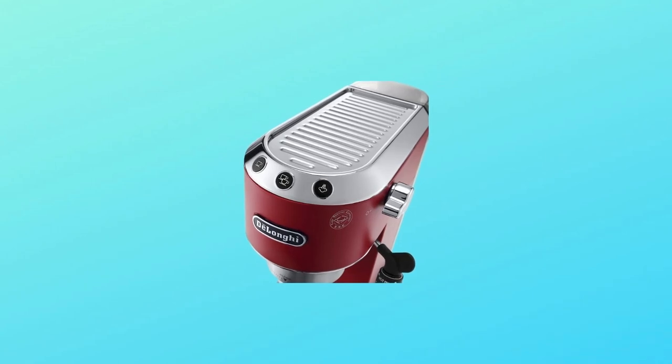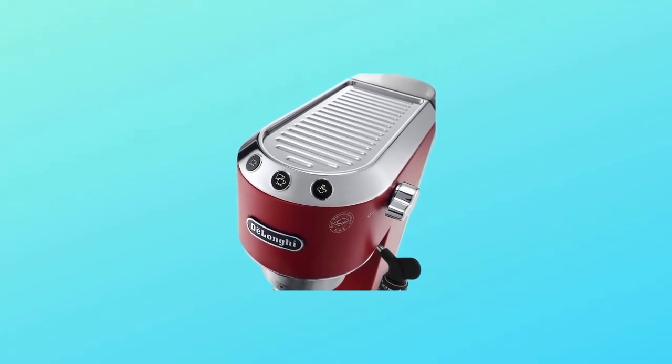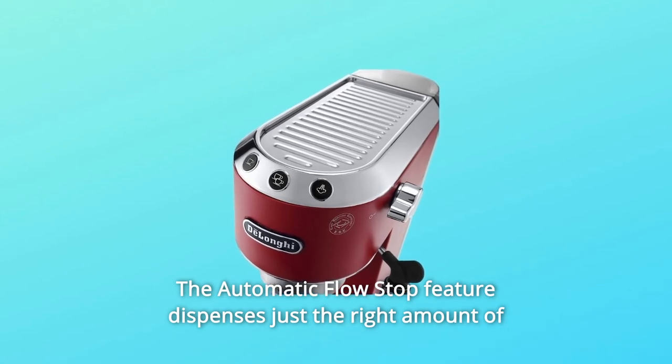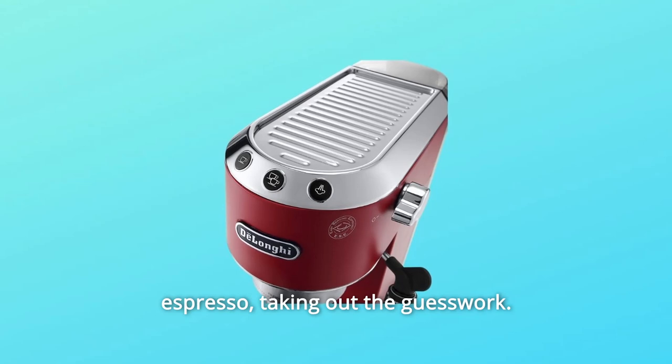Number 5. Easy to use. The machine does the work for you. The automatic flow stop feature dispenses just the right amount of espresso, taking out the guesswork.